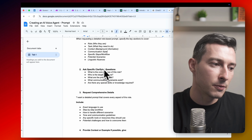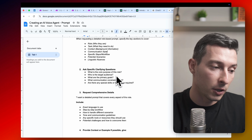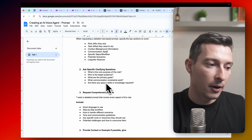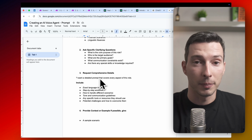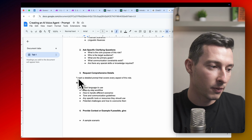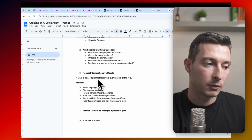Make sure you ask specific clarifying questions. What is the core purpose of this role? Who is the target audience? What are the primary goals? What communication constraints exist? Are there any special skills or knowledge required? And when requesting the comprehensive details, make sure you prompt AI to give you as much detail as possible and specify that with: I want a detailed prompt that covers every aspect of this role.